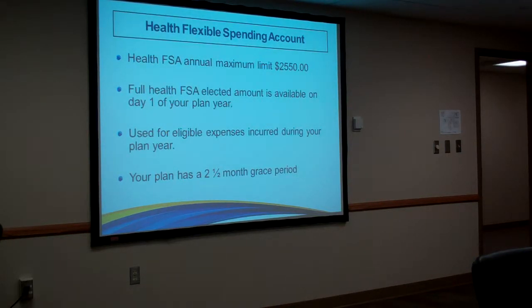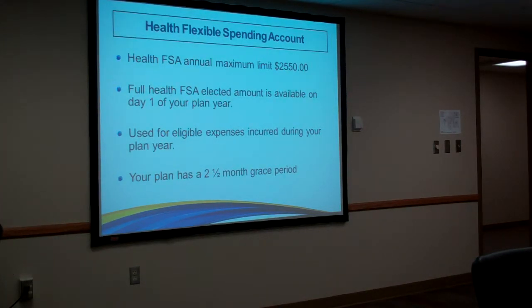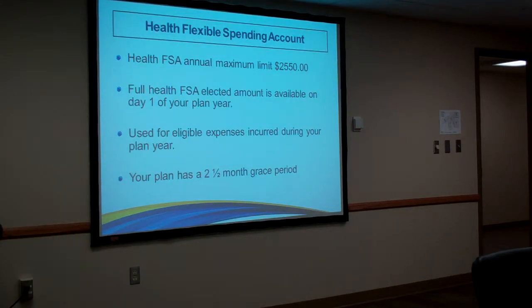So if you chose to put $2,000 in, for example, on an enrollment last year, January 1st, you had that money available, even though payroll hasn't run through yet. So let's just say January 2nd, you needed $2,000 for some kind of procedure that your insurance wasn't covering, those funds are available immediately. So what happens then is during your payroll through the year, it gets funded back up to zero from the hospital. Those funds are available immediately, and they can be used for anyone in your family, you, your spouse, or your children. So they don't have to be specifically for you.